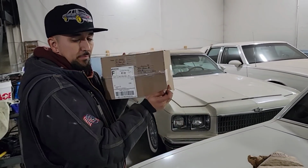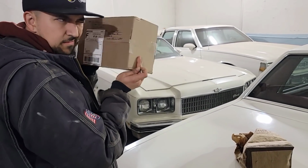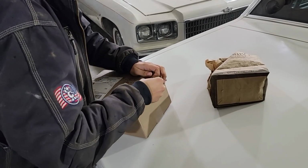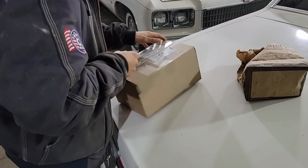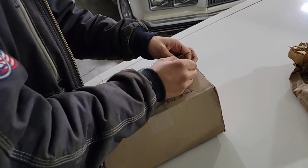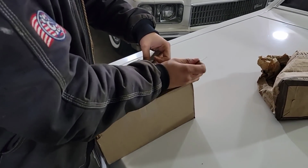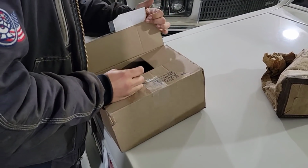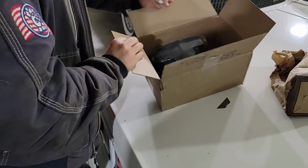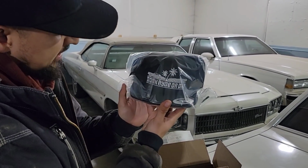All right, guys. We got another package. See what this is. What you think it is, though? Who knows? It's a decent sized box, so. Alright. Ooh. What does that say right there?